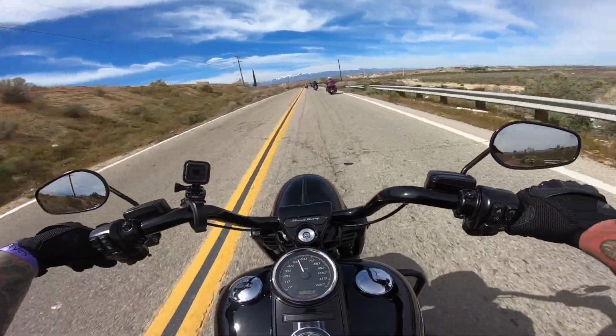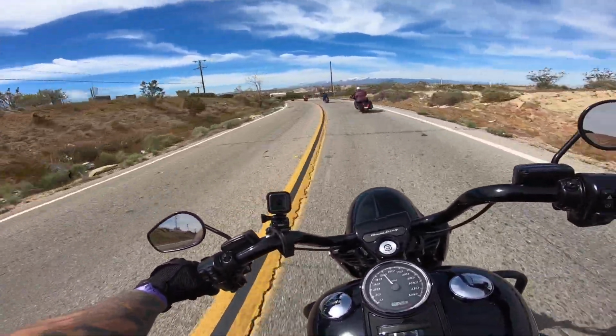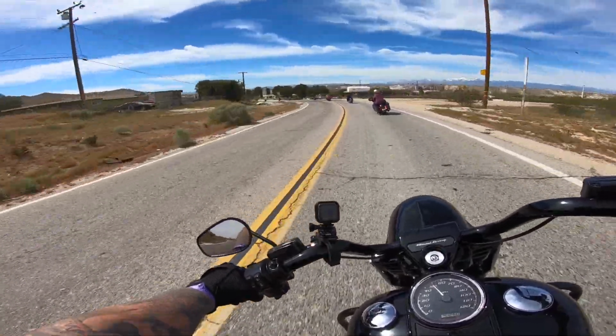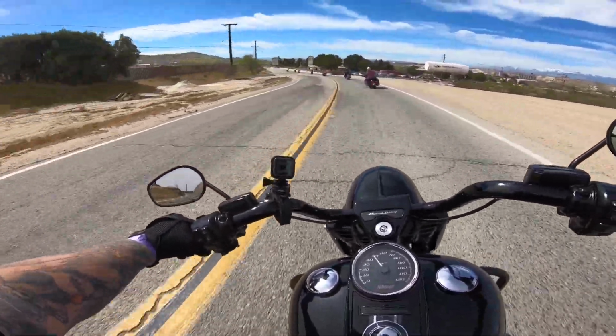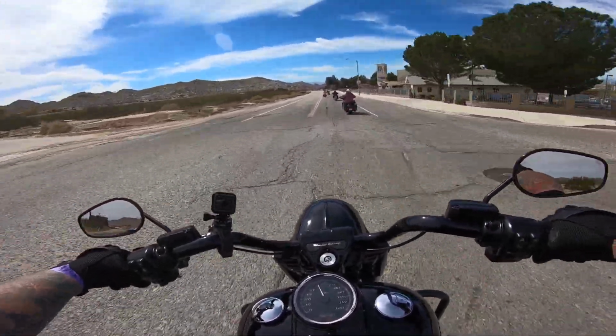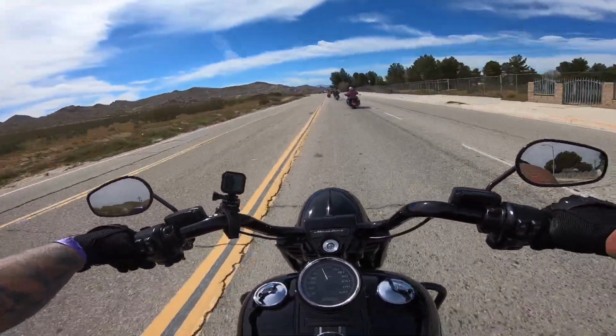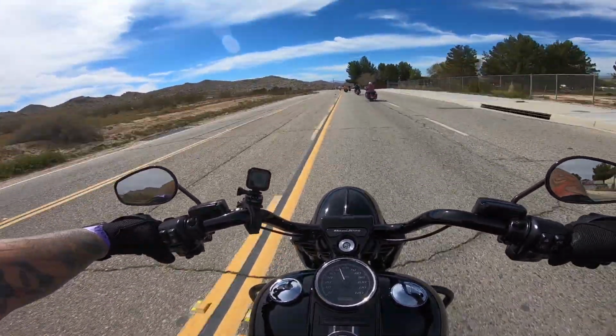But before I get done on this first demo ride, I really want to say that for everybody who's like Indian versus Harley, I'm not. I'm a motorcyclist. I don't give a shit what it is. My only usual preference, I like V-twins. I do like American V-twins more than anything else, but that's just my look.